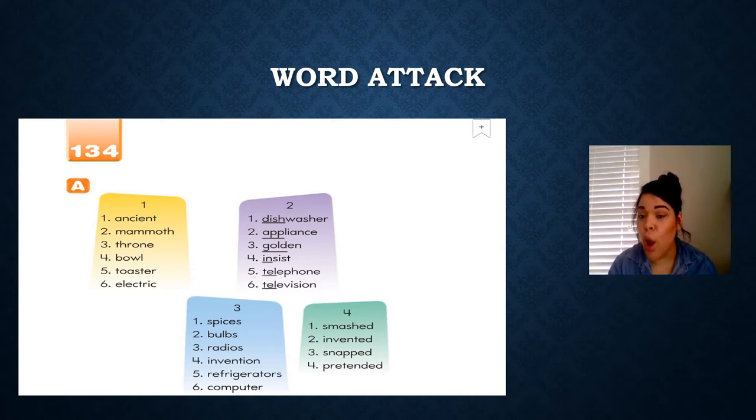Word 4, what's the first syllable? What's the whole word? Word 5, what's the first syllable? What's the whole word? Word 6, what's the first syllable? What's the whole word?